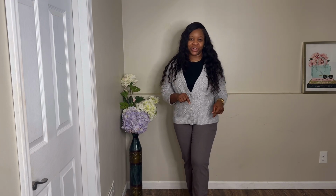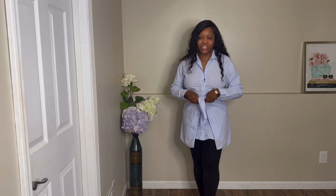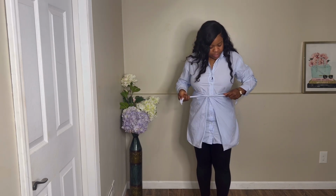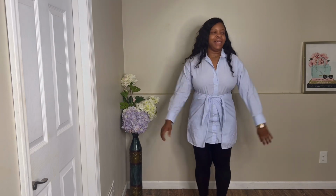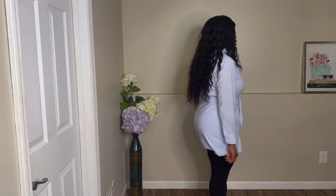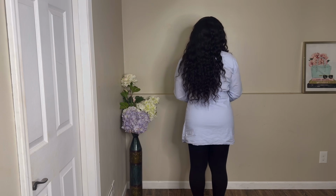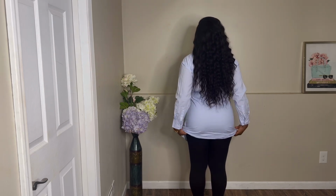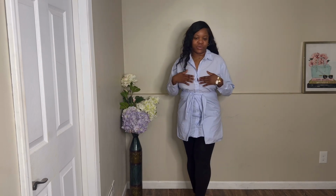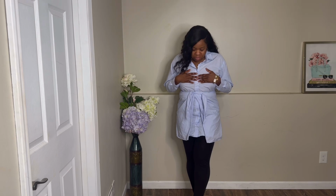Well, let's do a shirt. So I have this top here. This is cute. You can tie it up here like so. It's a little tight. This is the back. I think it's a little bit tight, just here. I think this is a small. This is the front, this is what it looks like. I'm going to cover this up because I can't wear a bra. Tell me what you think.